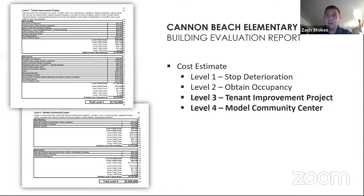This is just to get us started, to get you guys asking these questions and thinking through the process and really understanding what the different scopes of work are. So I really appreciate these questions about why is this here? Why is that there? Because we have answers, but those answers can change depending upon the city's input.